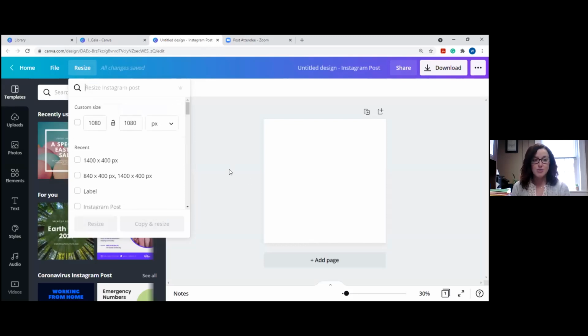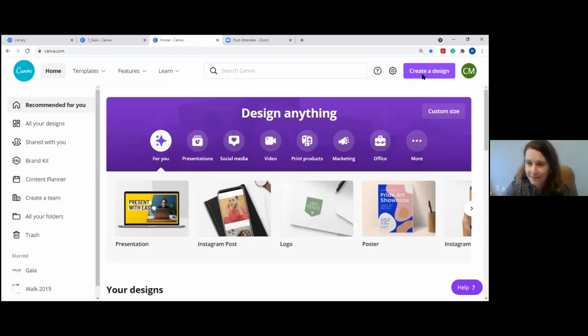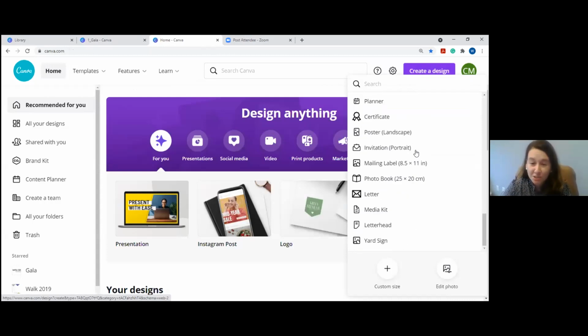So again, utilize those search features so that you can make sure you have the proper sizing. You can find that all here at Create a Design. There are some suggested ones, but there are hundreds of different sizing features, just like Amber said, everything from a brochure to the correct animated social media for whichever platform you're using. It's so helpful.